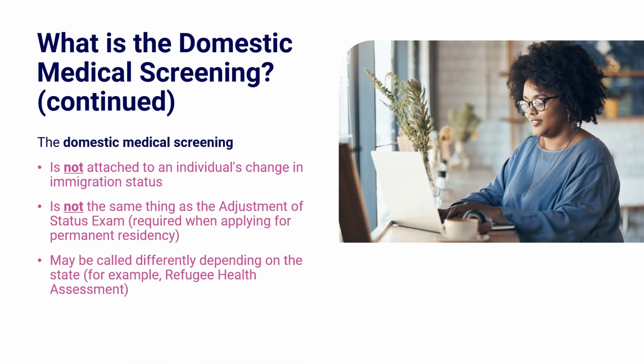The domestic medical screening is not attached to an individual's change in immigration status. Often a newcomer's first touch point with the U.S. healthcare system, the domestic medical screening is meant to promote the health and well-being of refugees and other newcomers so they can resettle successfully in their new country.